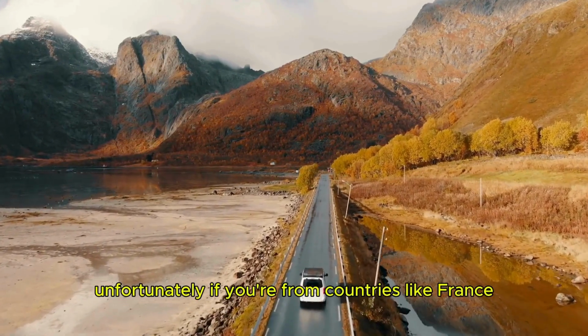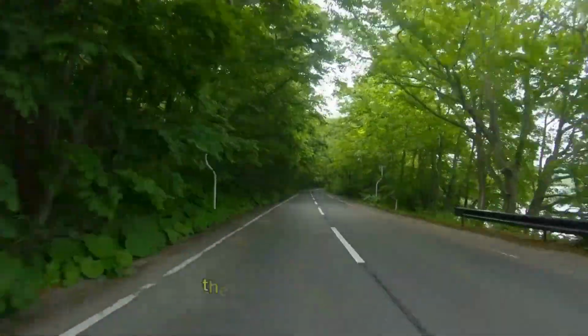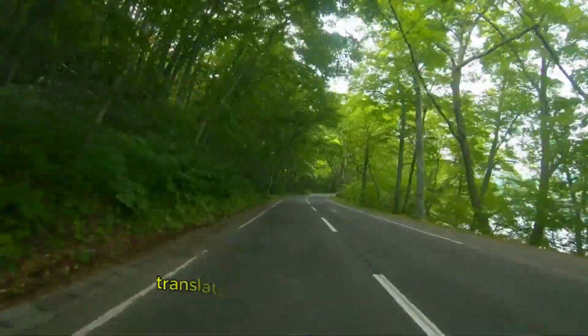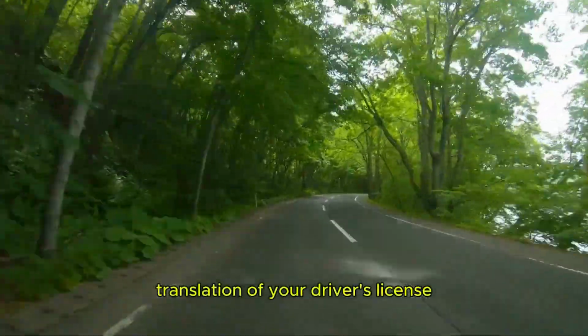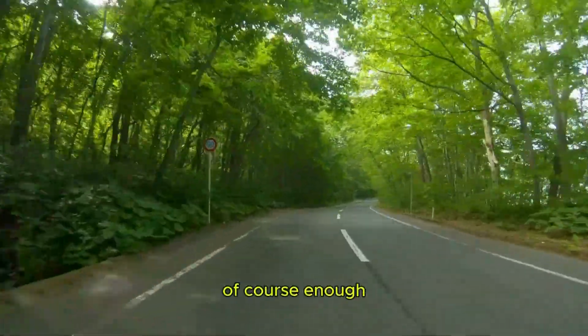Unfortunately, if you're from countries like France, Germany, Switzerland, or Taiwan, the IDP alone isn't valid. You'll also need a certified translation of your driver's license. If you're from Japan, a Japanese driver's license is of course enough.